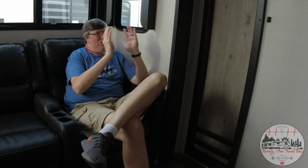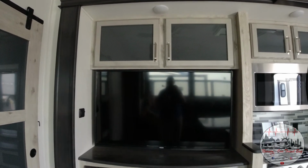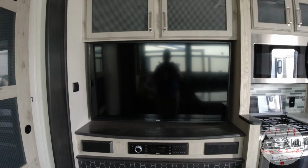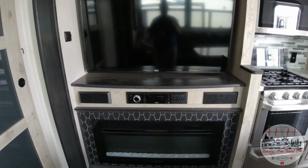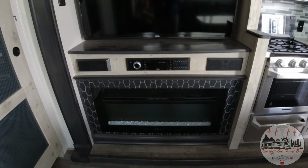Right off the bat, I do like the fact that I can stare directly at the television. It has the audio system right under the television, and under that is the fireplace. Your fireplace will do a great job of helping keep you warm until it's in those freezing temperatures, then you'll want to kick on the furnace.